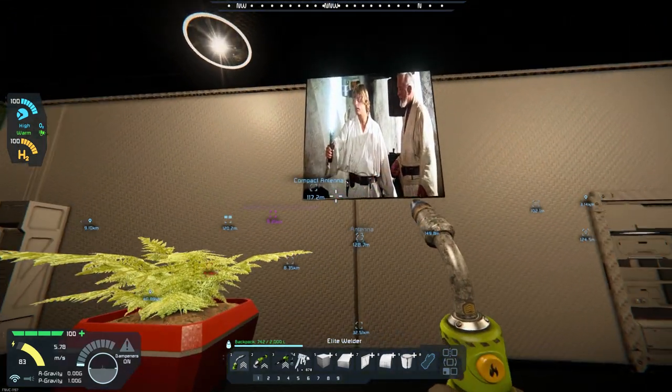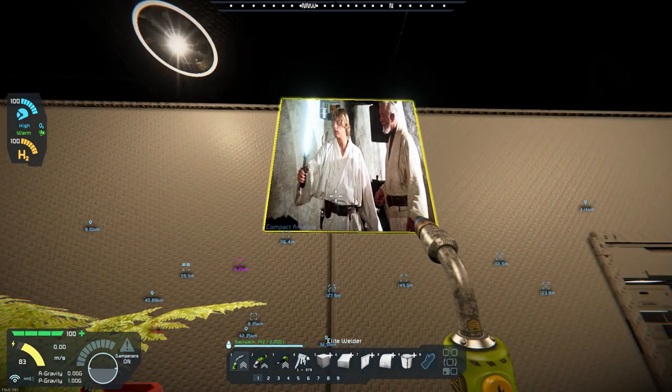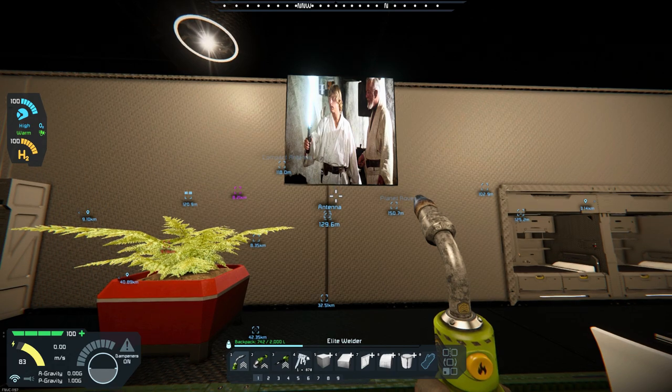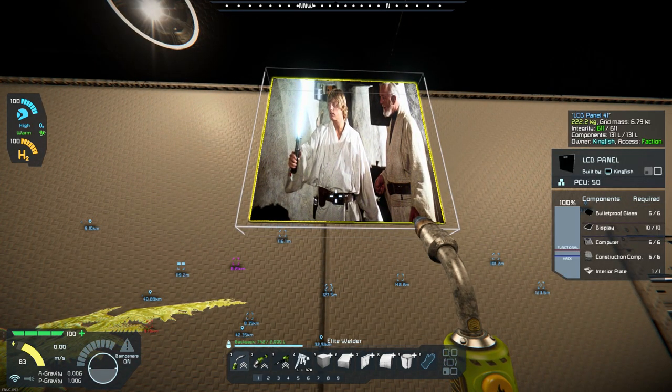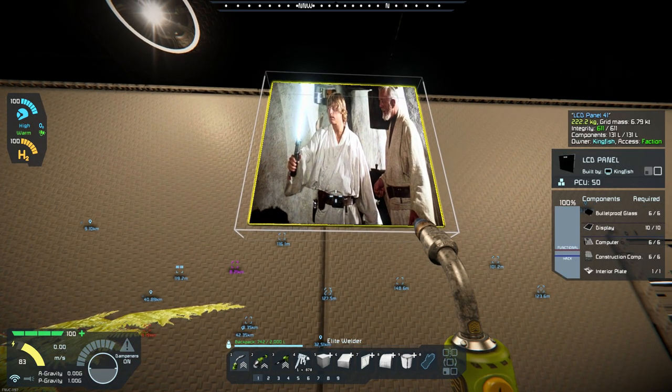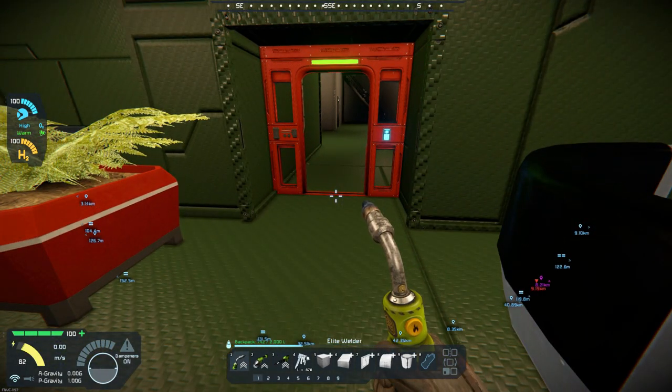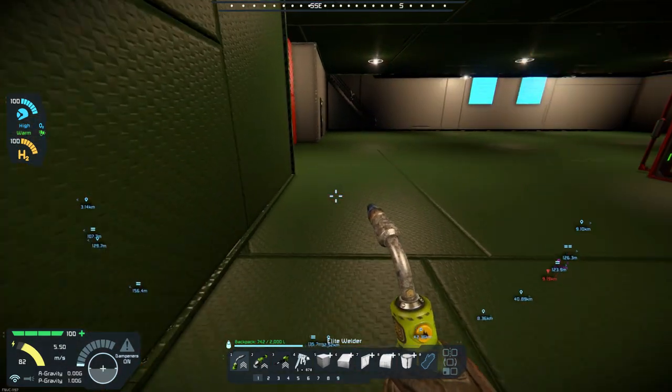We've got a TV up here, and they happen to have Star Wars playing, and so looks like this was the original Star Wars movie, or I shouldn't say that, the first Star Wars movie. Episode number 4, I believe.